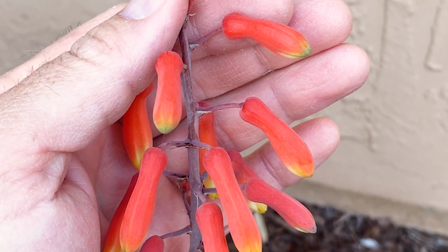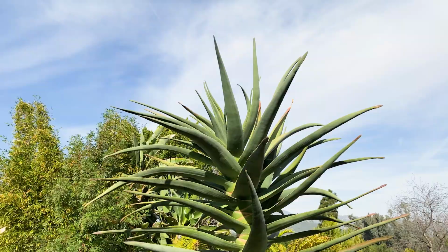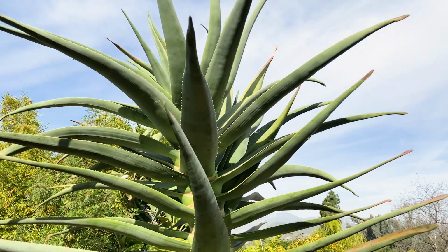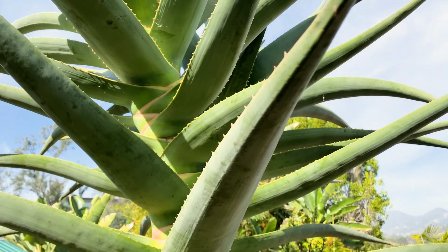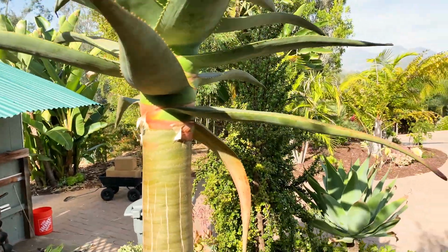Okay, let me go show you some seed pods developing, which are pretty interesting. Now I'm still waiting for this Hercules Aloe to bloom, but it's taking its sweet time. Although it did split this year, which is pretty cool. This thing's a monster. Now, check this out.